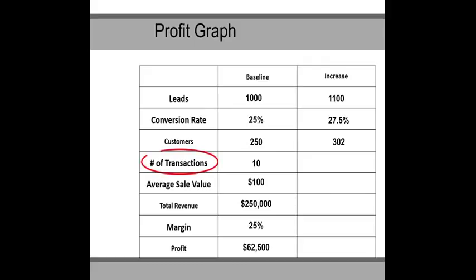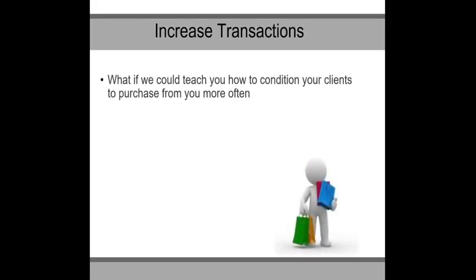Now let's work on the number of transactions per client. Let's implement a series of strategies that will compel our clients to buy from us more often. What if we could teach you how to condition your clients to purchase from you more often?